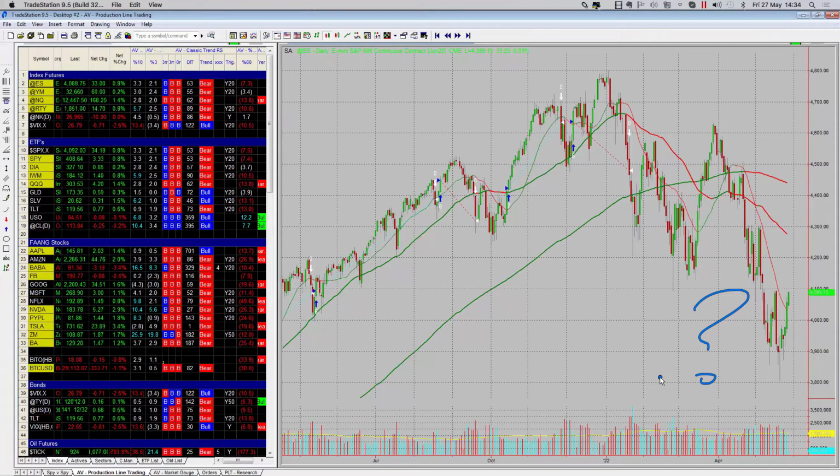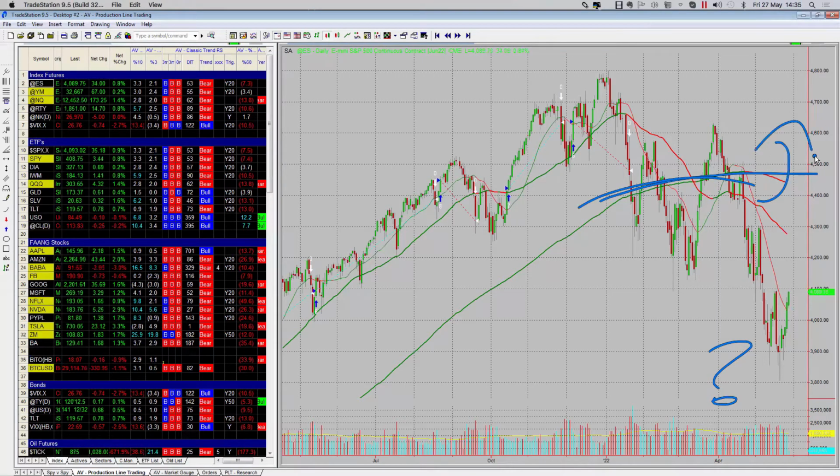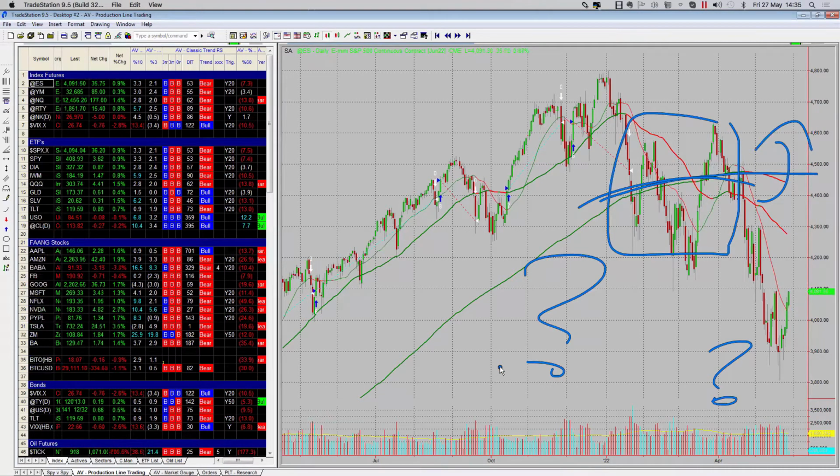Don't be married to it, because that's what got me spanked during the corrective move that we now know as a V-shaped bottom. Use that 200-period moving average. For the moment, the bottom's probably not in, but if it transitioned above the 200, it broke that previously identified consolidation. You know what? Maybe I can change my mind. Again, we didn't see a footprint where that happened on a regular basis, but we've got to keep that as a possibility in our back pockets.